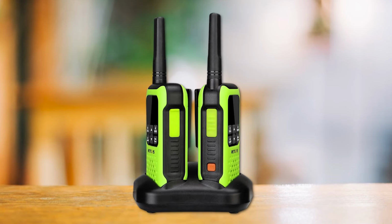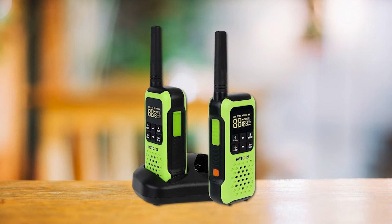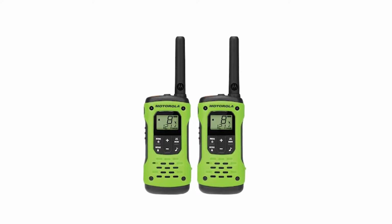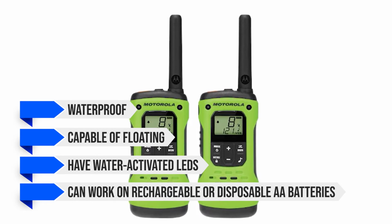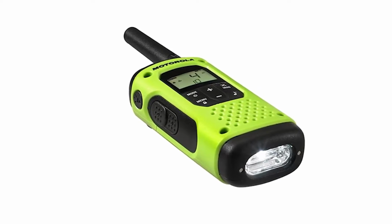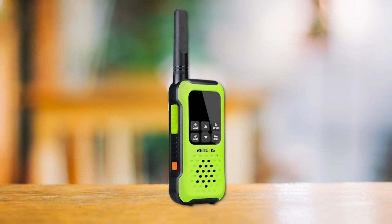Looking at the features and capabilities of the REDVIS RT49P, it would only be natural to draw parallels with the older model and better recognized radio, the Motorola T600. The features on both these radios are fairly similar. They're waterproof, capable of floating, have water-activated LEDs, and can work on rechargeable or disposable AA batteries. The larger difference is perhaps that the T600 has a better build quality and brand value, though the attractive pricing on the RT49P can make it a great choice.